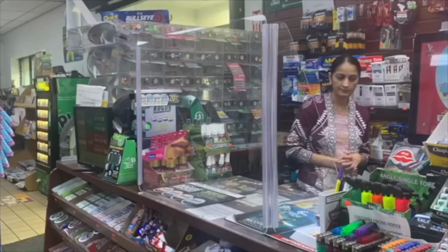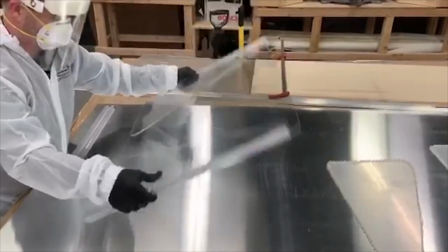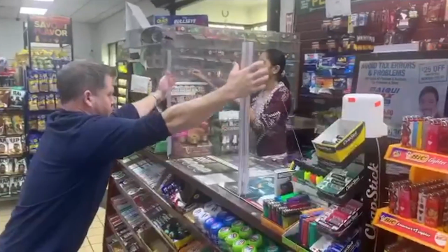But it's a need for protective room dividers he hopes will not only bring back his furloughed workers, but get others safely back to work. People who have a need, please contact us. We're available to help in any way we can.